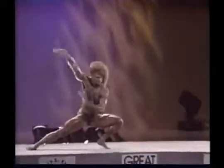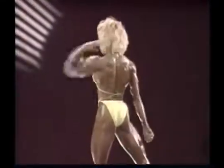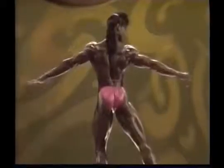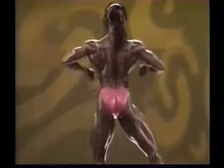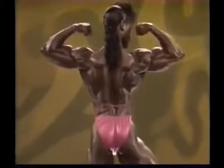Bodybuilders need to train with heavy weights. Women bodybuilders as well as men. A muscle fiber is a muscle fiber. And if women bodybuilders, or women training for health, fitness, and shape for that matter, don't train with substantial amounts of weight, they simply won't see the kinds of results they're working so hard for.